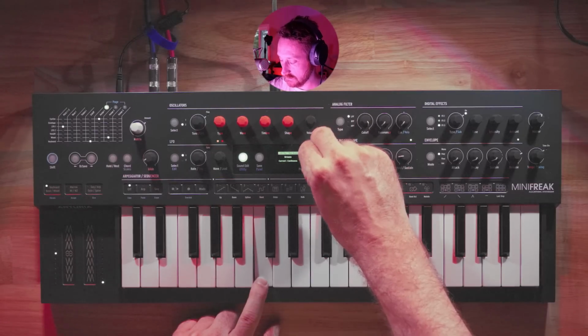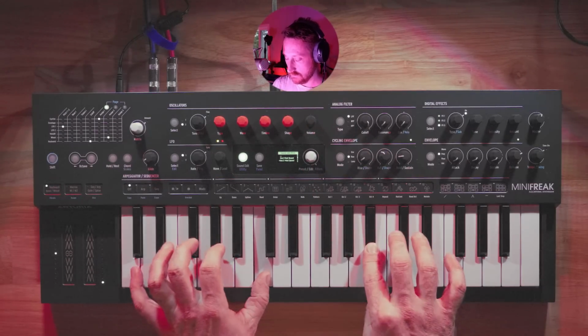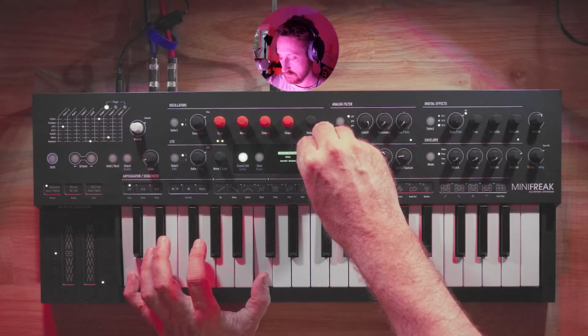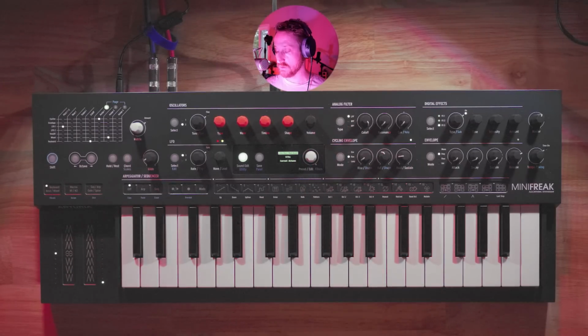Here's octaves. It's actually pretty cool too. So there's all kinds of scales in here you can mess around with. And don't sleep on that. It's a really, really neat feature that I was so stoked to find because it's something that you have in Pigments, I believe. So there's a fair amount of Pigments DNA in here, which is always a good thing.